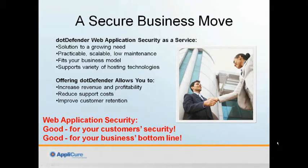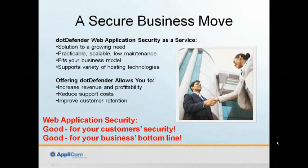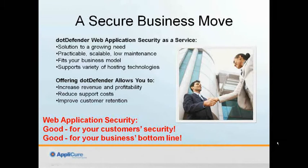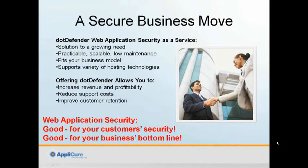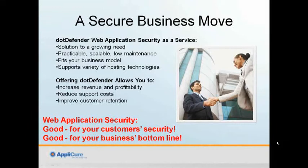And then for you, offering DotDefender, of course, increases the revenue and profitability. It reduces your support costs, and because you're providing a valuable additional product to your current portfolio, it improves customer retention. Your customers are not getting hacked, and you're also providing, through reports, a way of showing them the value on a monthly basis or a weekly basis, and they love to see that. So again, just to finish up, web application security is good for your customer security, and it's good for your bottom line.